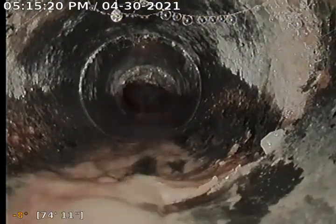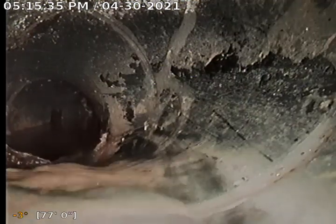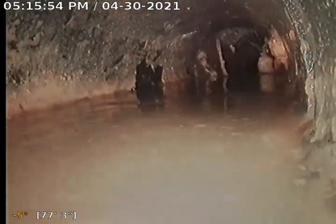A little bit of an offset, but it actually drops down in a manner that kind of helps things keep moving through there. At 77 feet, we're definitely having some issues there. Yeah, so we definitely, our luck has changed here.